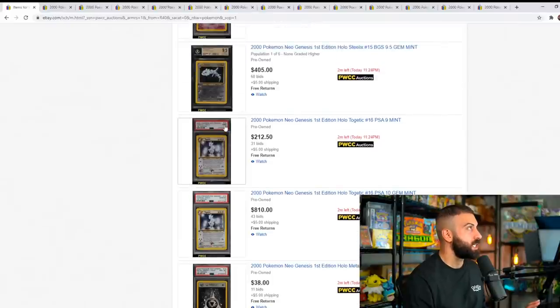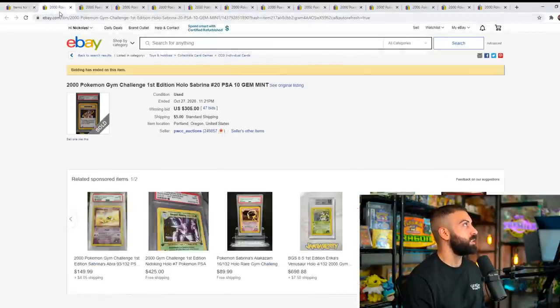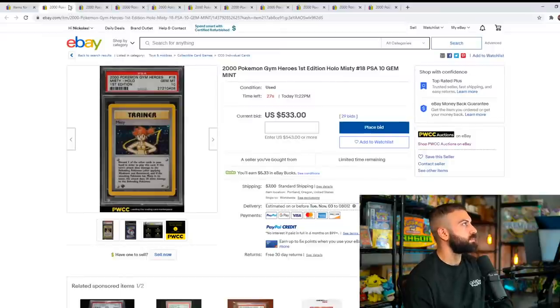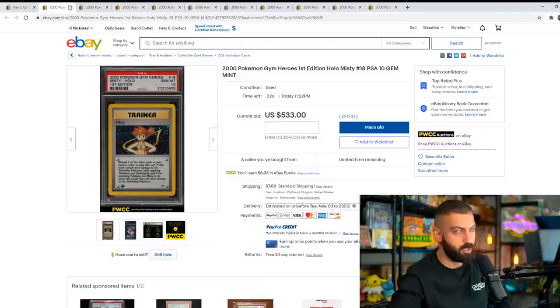And then we move into English Neo Genesis. So let's see what we got here. 300 for the Sabrina. Giovanni 150. The 9 Gengar went for 1,200. So we got a Misty and a PSA 10 from Gym Heroes. That's ending in 20 seconds.